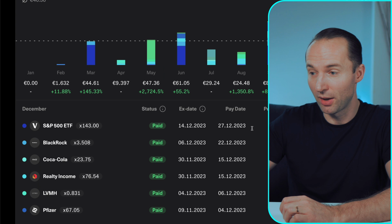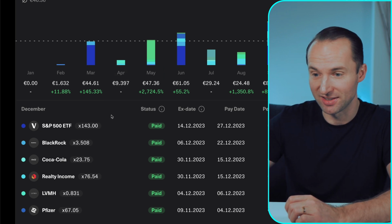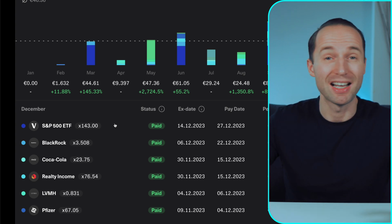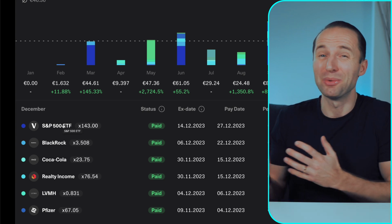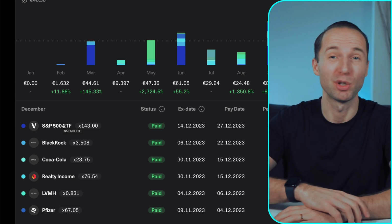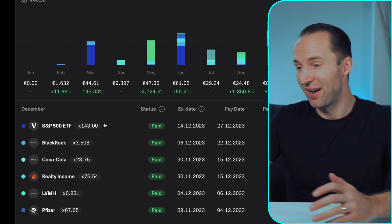And then you can really go down by month and see what paid what, and obviously you can see all the various listings. Now, the biggest single position that I have in my entire portfolio is the S&P 500. I buy the VUSA ETF for that. These are the 500 biggest companies in the US. And honestly, you really can't go wrong. If you're just starting to invest, that's probably your best choice. Go with the S&P 500, a low-cost ETF, and you're going to be good to go.